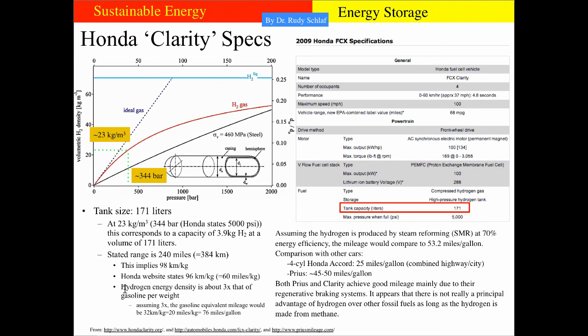Now the hydrogen energy density is about 3 times that of gasoline per weight. So we can convert this number into miles per gallon, and we end up at 76 miles per gallon equivalent mileage. Now if we assume that the hydrogen is produced by steam reforming (SMR) from methane at 70% energy efficiency, the mileage would compare to about 53.2 miles per gallon.